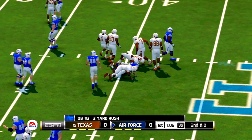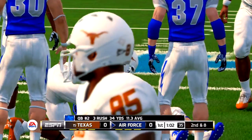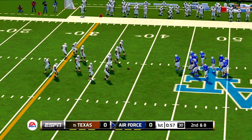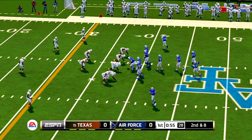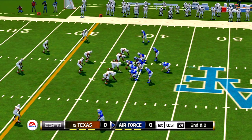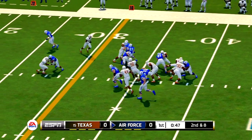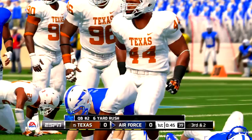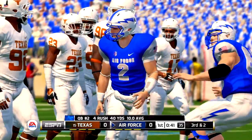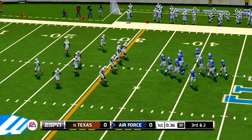Gets out to about the 38-yard line. Gain 3 yards. That makes it second and eight. Watch the slant. Mike three. Here we go. Up the middle for a nice gain. Gain of 6 on the play. That'll bring up third and two. So it's third down, and they've got about 2 yards to go.